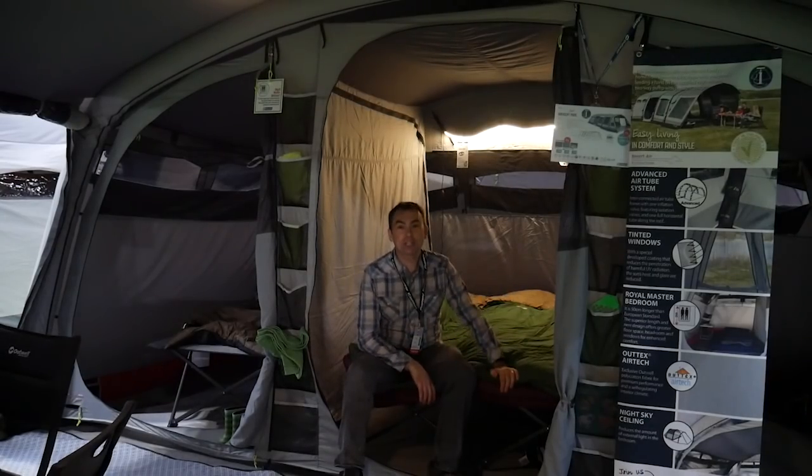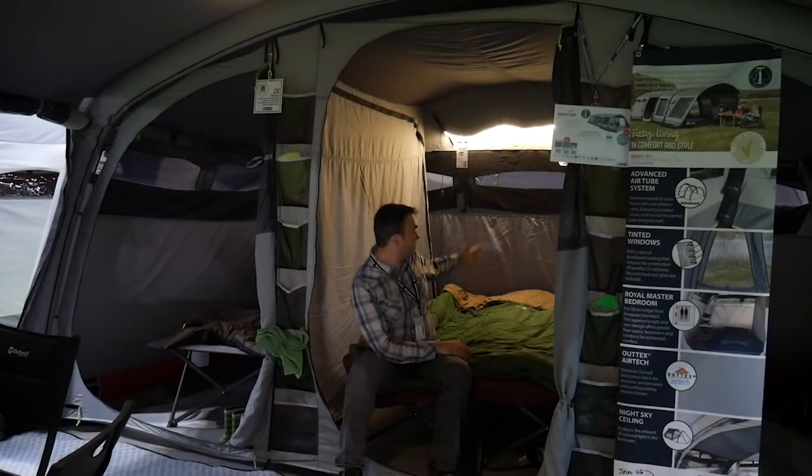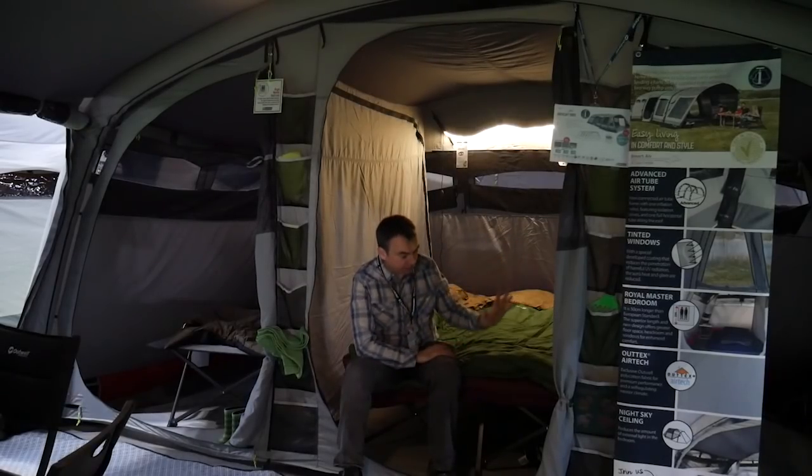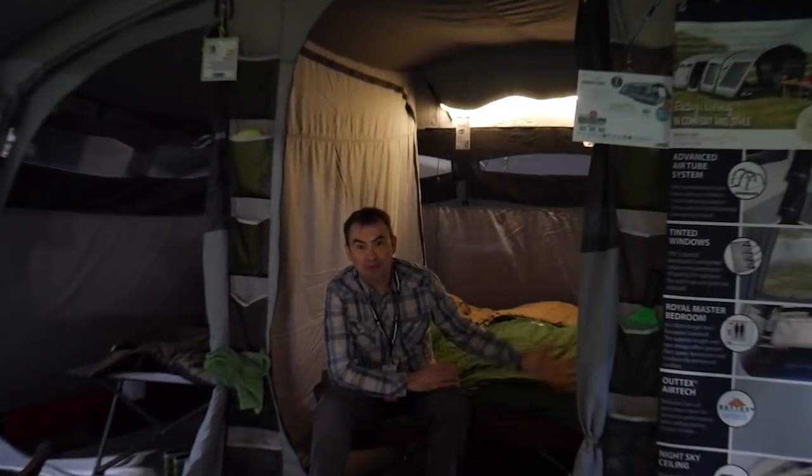And in here is the Royal Master Bedrooms. These are extra deep, extra long, and they're also designed so they don't slope down the back, so you can fit in a camp bed like this. So you can really have a luxury home from home in a tent.